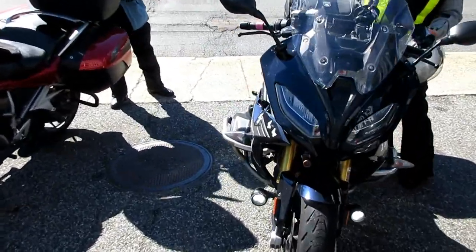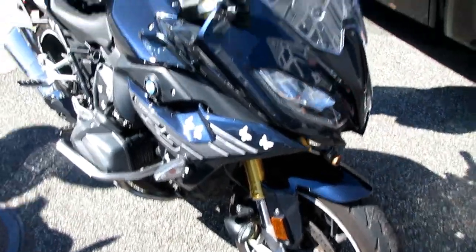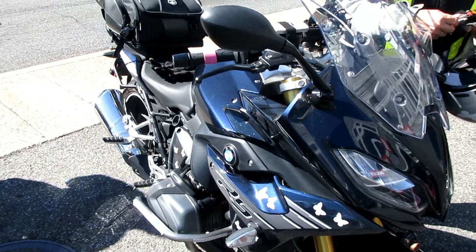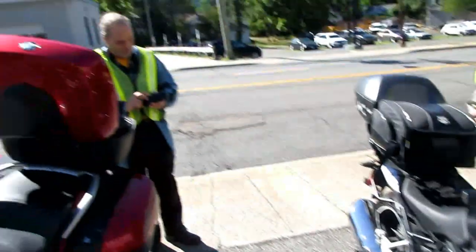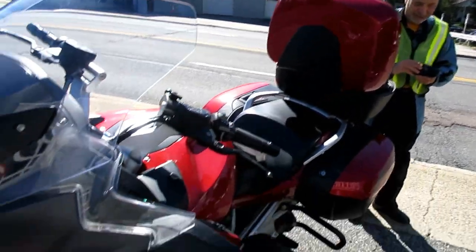It's the gal with the butterflies. Yes, it's the butterfly. I get butterflies just looking at this. The lowered bike. Wow. Lowered with butterflies. Wow. You guys are really world travelers. You're like Itchy Boots on steroids here.